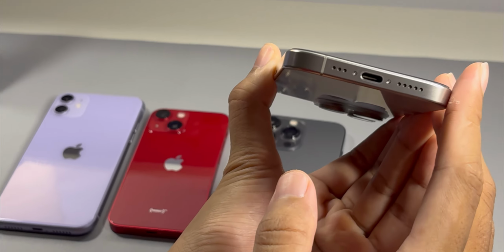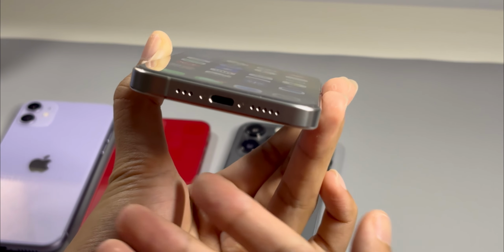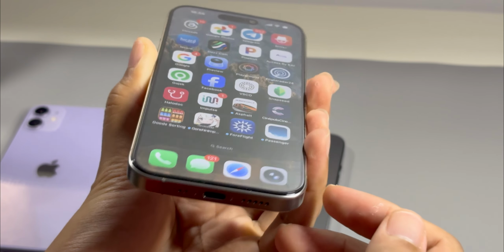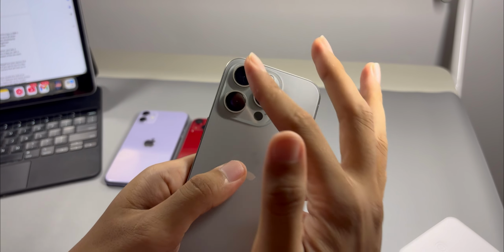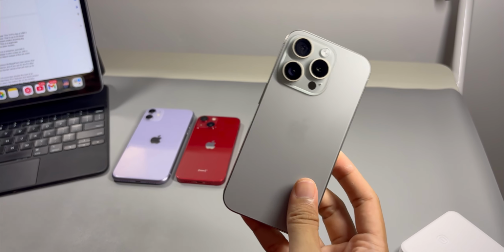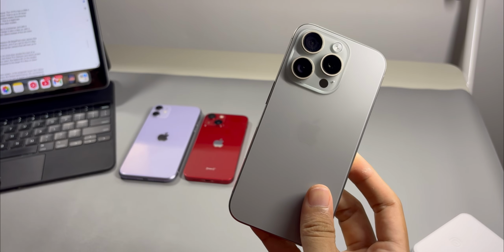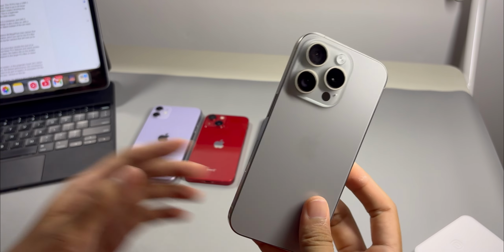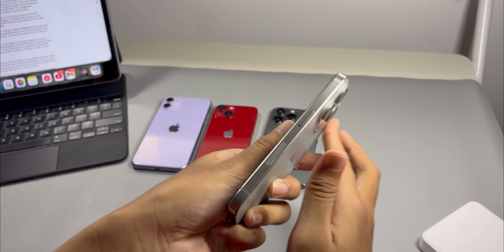Next, it has a USB-C port. But not all USB-C is created equal. The 15 Pro has a USB 3 port which supports data transfer speeds up to 10 gigs per second. That is up to 20 times faster than the Lightning port on the other phones. If you're a content creator shooting big ProRes video files, you can record directly to an external SSD. This is a legitimate game changer for pro workflows that simply isn't possible on the older models.